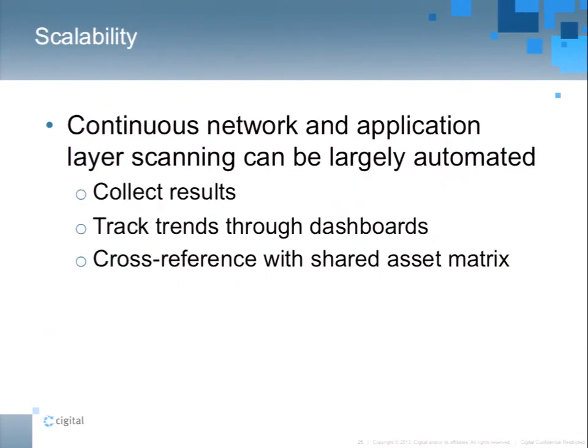So the scalability process. This can be handled in much the same way that a lot of the application and network scalability happens. You have this central brain, this central engine that's launching these scans. As soon as one thing finishes up, you're going to start another one, and you're going to constantly be collecting and triaging these results, and you can track trends through dashboards. So every time we detect a change in a website, or this new vulnerability coming in, we can identify that very easily. It stands out like a red flag.